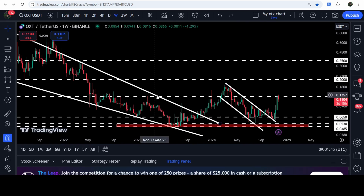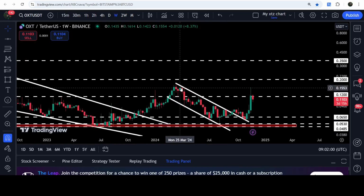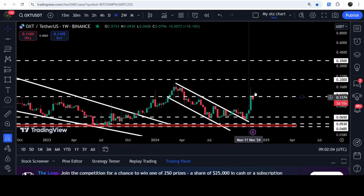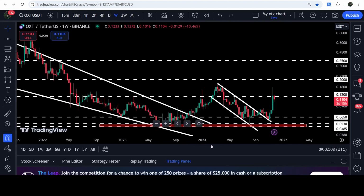Right now, it is trying to break out this long-term resistance of 12 cents that was previously working as resistance here and resistance here, and for several weeks it had been working as resistance here as well. And here, despite this long spike, the price could not break out this 12 cents resistance. And here, for 2 or 3 weeks, it had been working as a support as well. Therefore, again, it is working as a very strong resistance. And in today's video, we will analyze this move.